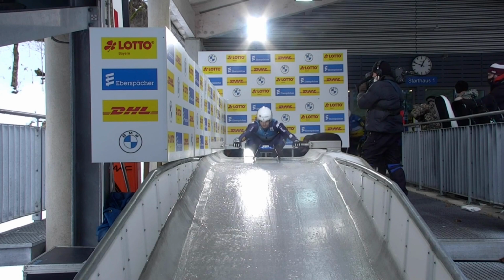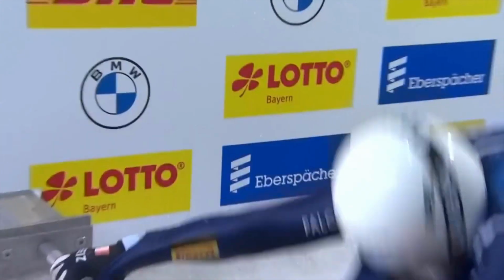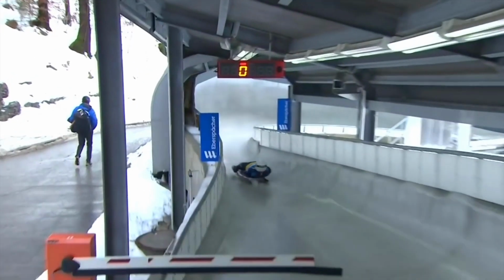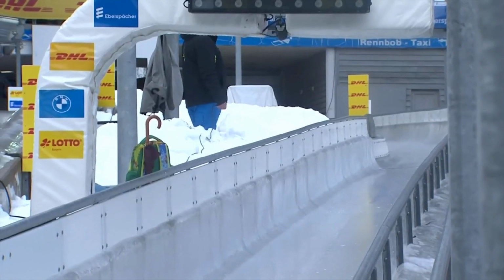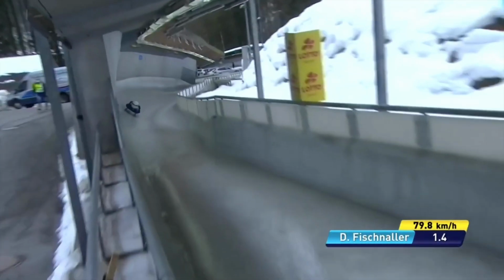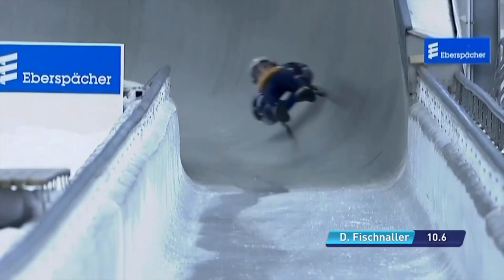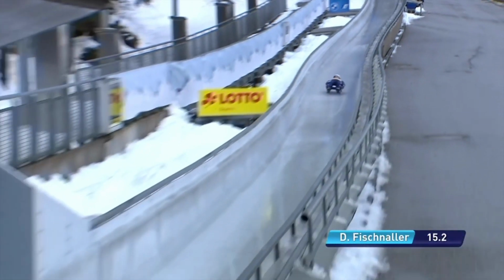He's had a really good season so far with a few podiums, and watch him go here. So the sprint is unique in that the time doesn't start as the athlete pulls off. The time will start here where you see the arch over the track and the lights coming on. It's referred to as a flying start. So the idea is it takes some of the start advantage out of the run, and that's a really nice exit of S4 down the bend-away, right down the middle.